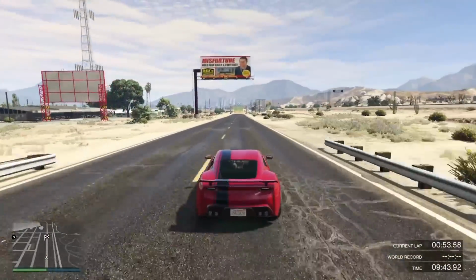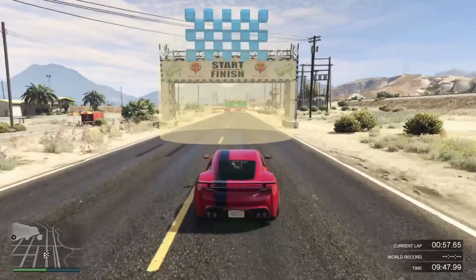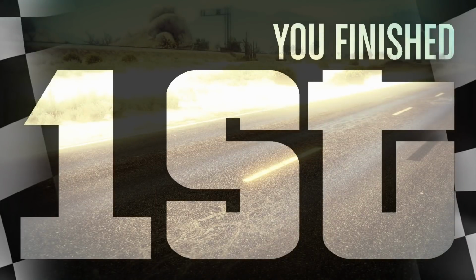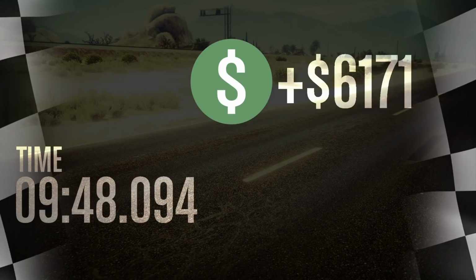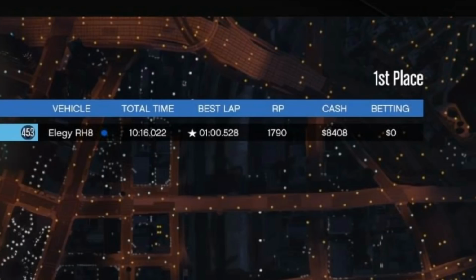And as we see right here, coming up on the end of this track, the results were very surprising, but I did expect it coming, racing with this car. 9 minutes 48 seconds .094. It annihilated the LG. LG came in with the best lap time of 1 minute .528. I mean, Jesus, that was crazy.